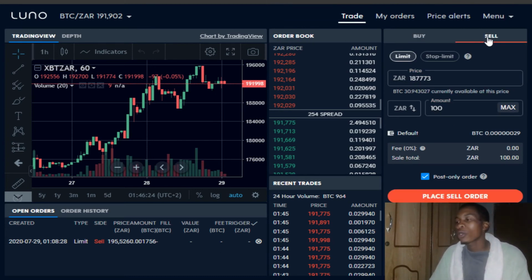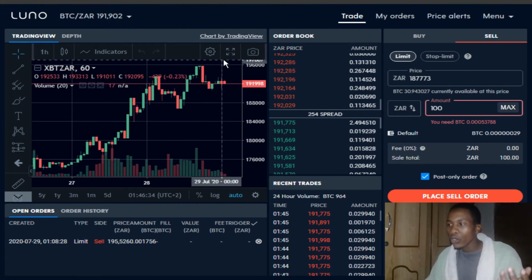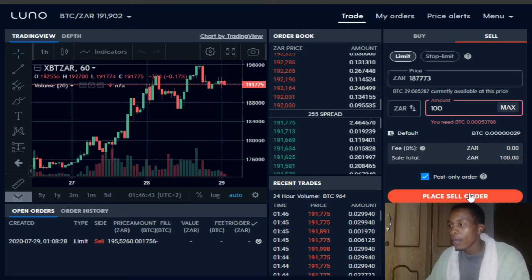The simple rule with cryptocurrency that you need to always know is that we buy low and we sell high. We always buy low and we sell high. You don't want to buy high and sell low. That means you are automatically gaining losses. Make sure that you are buying low and selling high at all times.